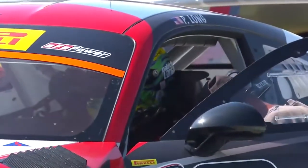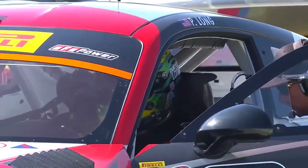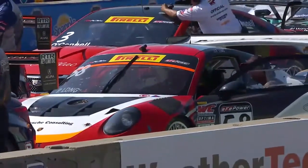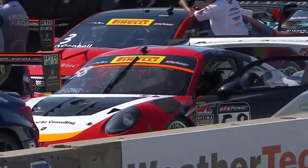Yeah, after that big hit at St. Pete, they've just been chasing the car a little bit, and they finally got their heads around it again, and you know he's got great skill. That's not the issue at all, so that is going to be fun, seeing Pat Long getting buckled in and everybody waiting for that command to get this going again in GT this season.